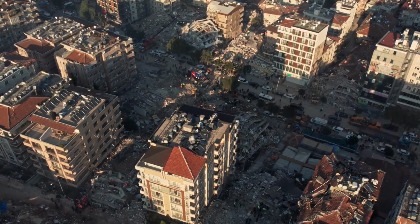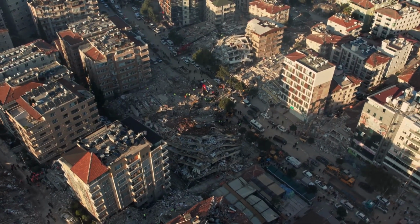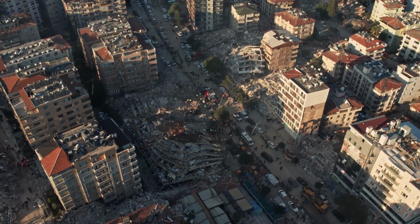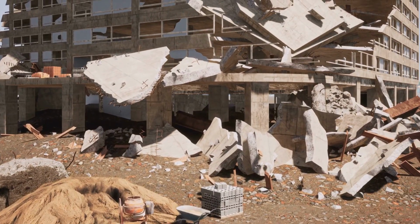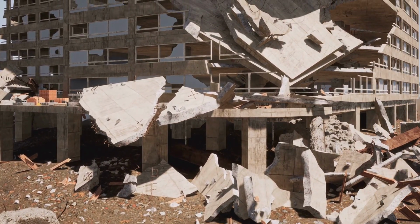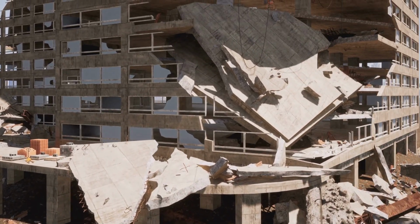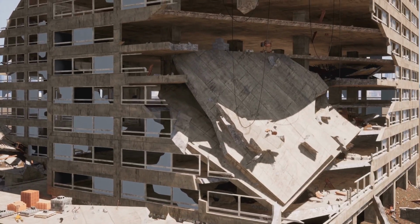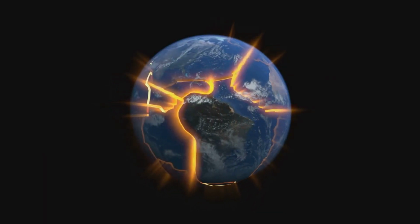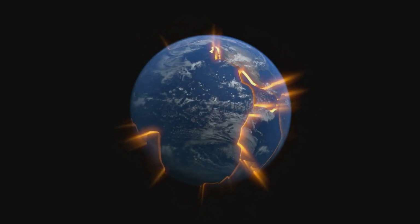When pressure builds up along the edges of these plates, just like when we press down on the ruler, it has to be released somehow. And when it does, it's released in the form of an earthquake, just like the ruler springing back up. The severity of an earthquake depends on how much pressure is released. Small amounts of pressure result in smaller tremors, often unnoticed by humans. But when large amounts of pressure are released, we get the destructive earthquakes that can cause significant damage.